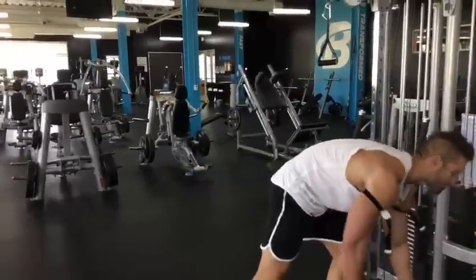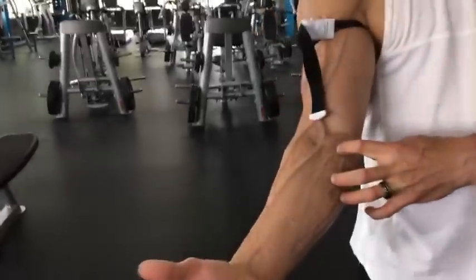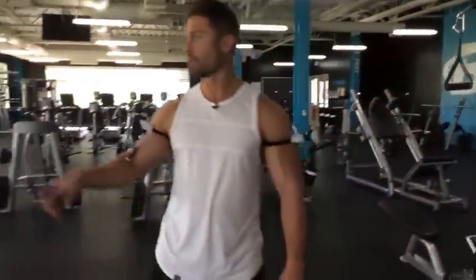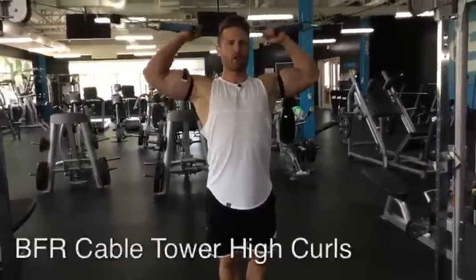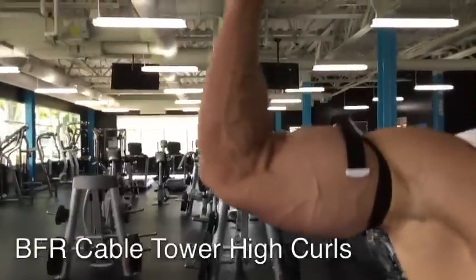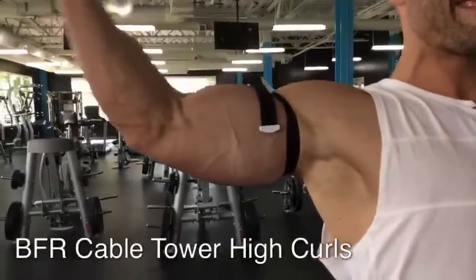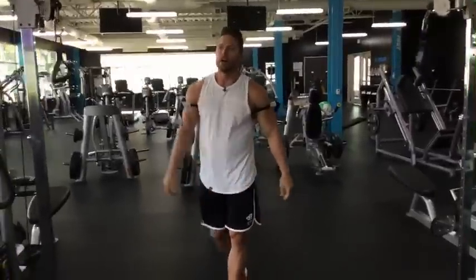So the blood flow restriction straps, again, allow you to accomplish a little more work in less time. They actually allow the blood to pool in there, which is gonna help volumize the cells, can help with growth. Some good research behind blood flow restriction or occlusion training. So, all right, next set of 10. Two, three, four, five. All right, 30 seconds on the clock.